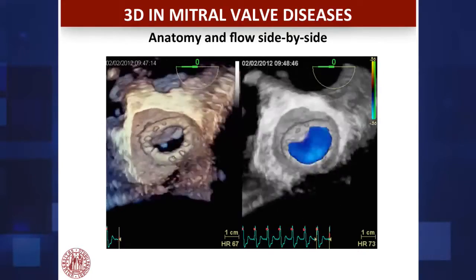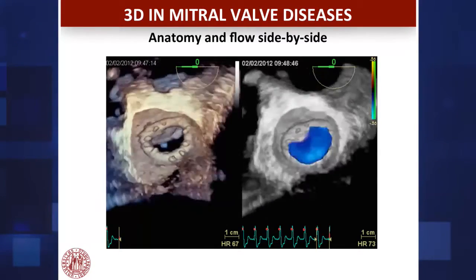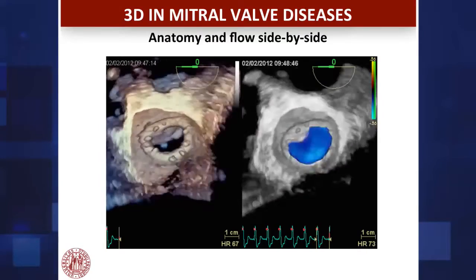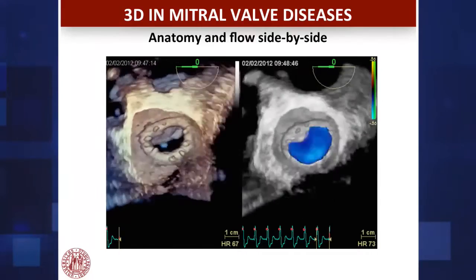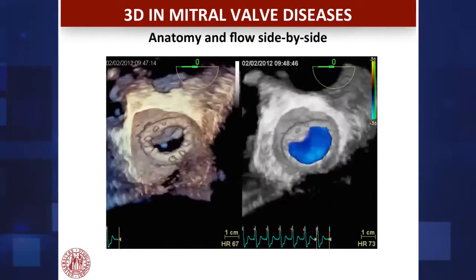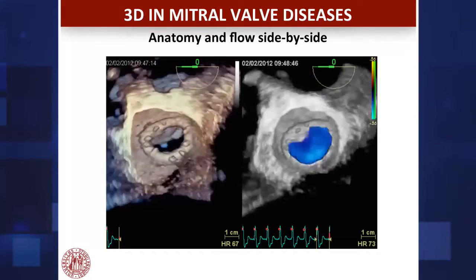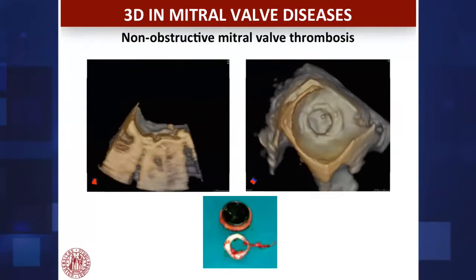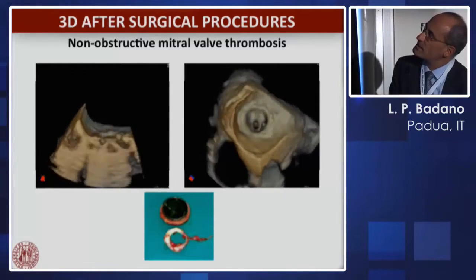Not only that, but with the current technology we can also have the side-by-side display of the anatomy and the flow, to be able to relate the morphological alterations and the resulting defect. This is just a small residual regurgitation that I have put here just to show how sensitive the color may be and how you can identify and localize the origin of the jet. But as Mark pointed out, you are here to see what was wrong, and this is something that always attracts people. So this is the first case.